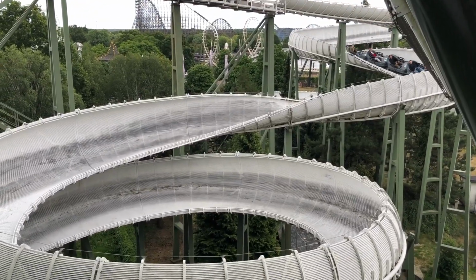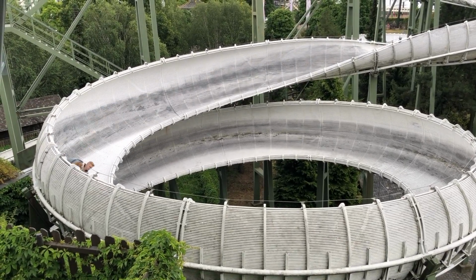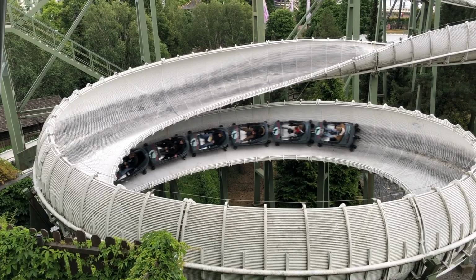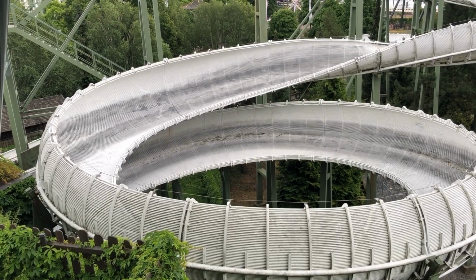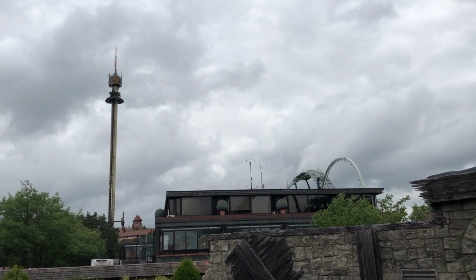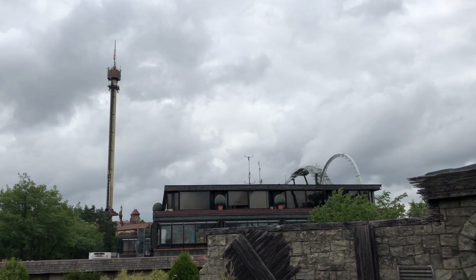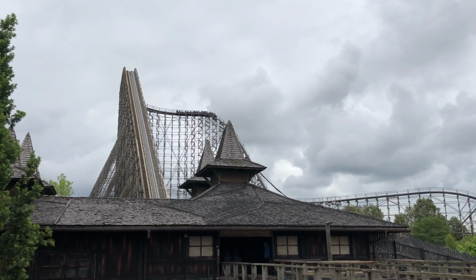Also in this area of the park is Bobbahn, a Mack bobsled, and the longest one they've ever built at over 3,000 foot long. The park's drop tower, Scream, actually started life as an observation tower. It was converted to a drop tower by Intamin at the end of the 2002 season.